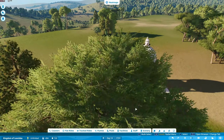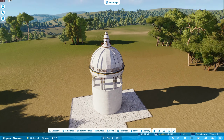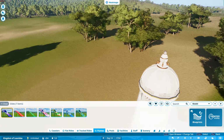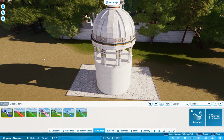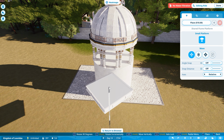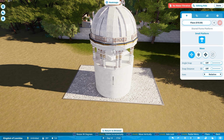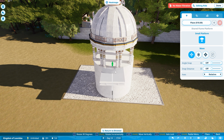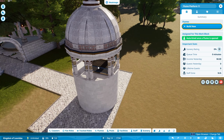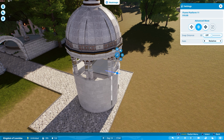And then we will get, let's see. So I think we're going to want, well, let's get the platform in here. Try and get it as flush with the floor as we can. I was doing so well when it was white. I thought it would stay. It doesn't stay white, I guess.